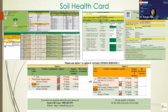It gives multiple options on type of fertilizer that he can add to the soil for the crops that he is likely to sow. So based on that, different options, different combinations of NPK fertilizers, sulfur and phosphatic fertilizers, including organic fertilizers and urea, those were recommended on the card. Next, please.